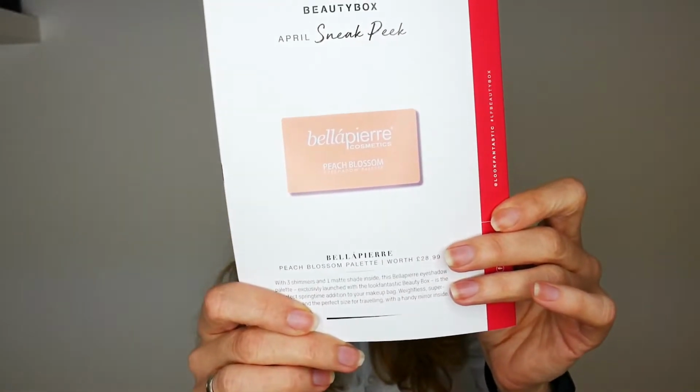If you don't want to see the sneak peek for the next month, so for the month of April, just skip this part. But for those of you who are interested, the sneak peek for April is the Bella Pierre Peach Blossom Palette, worth £28.99. Ooh, this is exciting, an eyeshadow palette. And I never had anything from Bella Pierre eyeshadow wise. With 3 shimmers and 1 matte shade inside, the Bella Pierre eyeshadow palette, exclusively launched with the Lookfantastic Beauty Box, is the perfect springtime addition to your makeup bag.